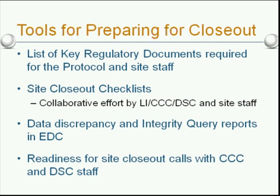You've got site closeout checklists. These are put together by a group of the lead investigative team, the clinical coordinating center, and the DSC staff. And they are completed by site staff, and as I mentioned, are completed starting about 2 months before the actual anticipated last patient, last visit, and that's the time for the gun to go off for data lock. So this is the time that you can use those checklists to help guide you through the process of closeout.